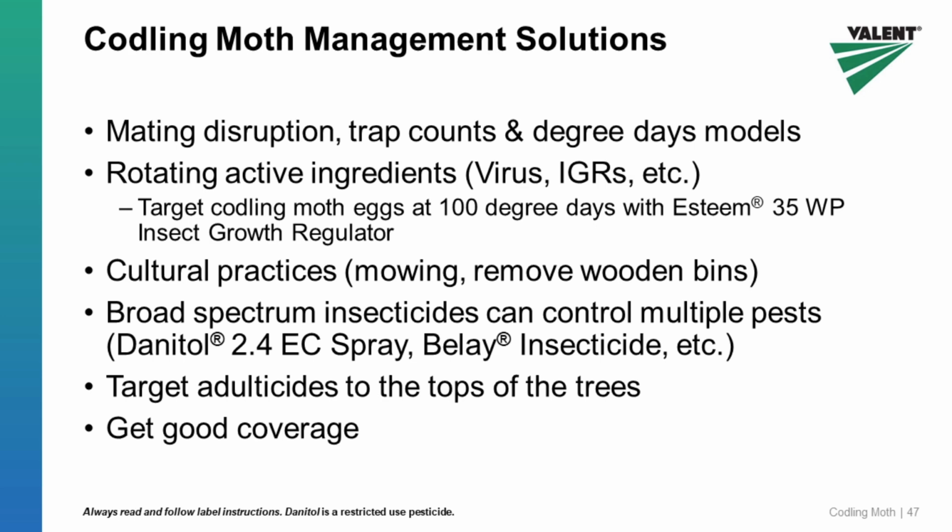For the eastern U.S., you all like to use a lot of broad spectrum insecticides because you have so many more pests. As Greg said, oriental fruit moth. As Eric said, plum curculio. So we have broad spectrum insecticides like Danitol and Belay that can pick up all of those insects.